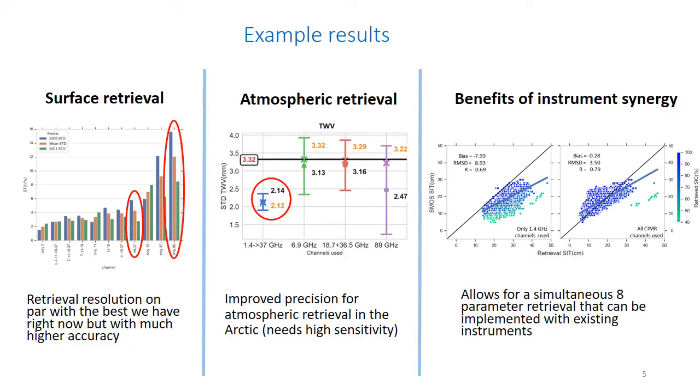Here are some example results which are presented in the poster. The first example is from the analysis we did for surface parameter retrieval, ice concentration in this case, where we show that a combination of CIMR channels could match the best resolution we have today, but with a much higher accuracy. A combination of the 19 and 37 GHz channels from CIMR could achieve an accuracy level better than 5% at a resolution of around 5 km.